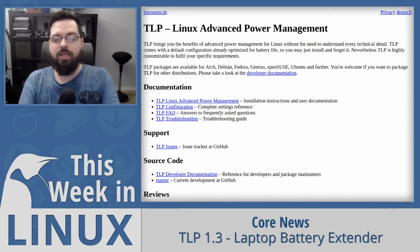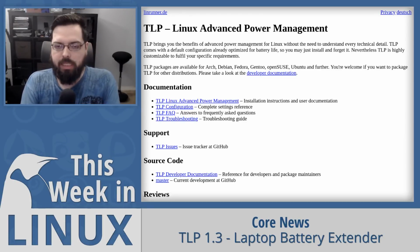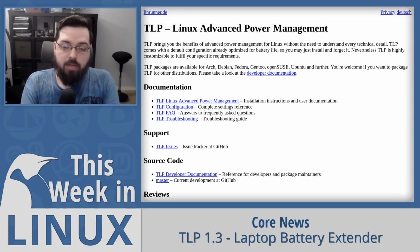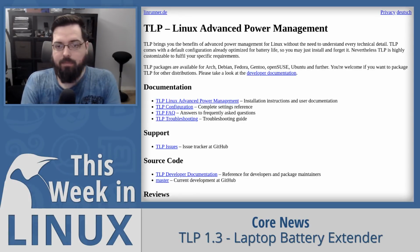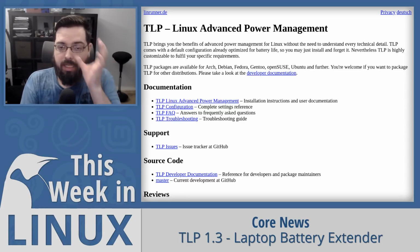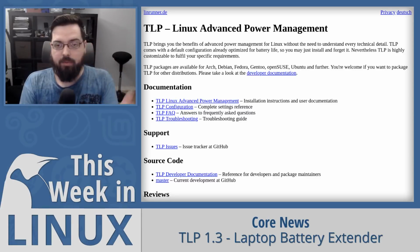Up next in the show is the latest release of TLP, and that is 1.3. TLP is a laptop performance management power tool, essentially. They call it an advanced power management tool for Linux, so you can get the most out of your battery. It auto-detects between running on AC and battery, so it'll apply a power profile depending on which one you're using at any given time. It's a really cool utility, and if you use a laptop, it's definitely worth checking out.